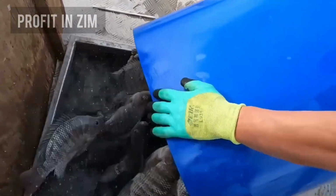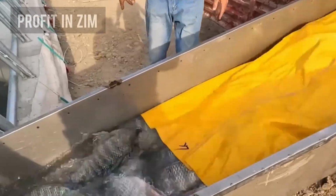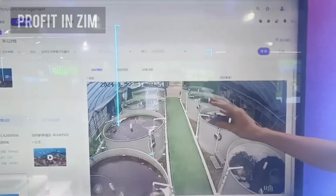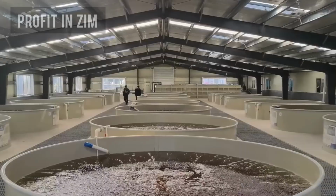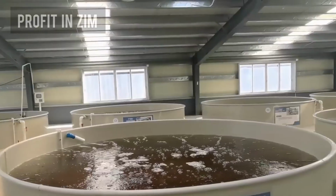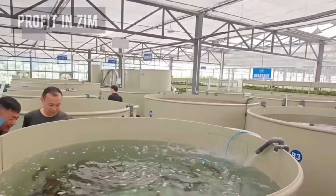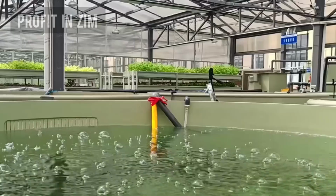Tilapia, the humble fresh fish, is powering the quiet economic revolution in Africa. And behind this revolution are Chinese farmers and investors who've turned simple ponds into gold mines. With cutting-edge technology, efficient systems, and market access, they are earning millions each year.